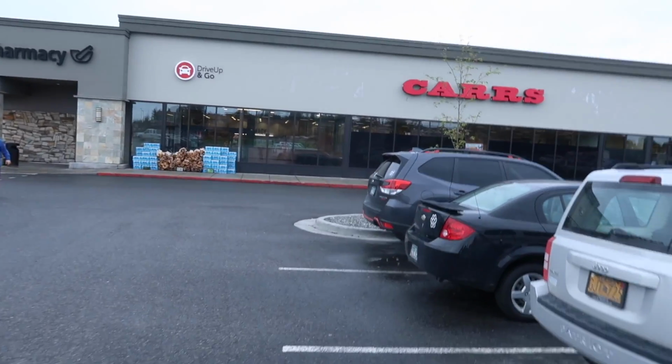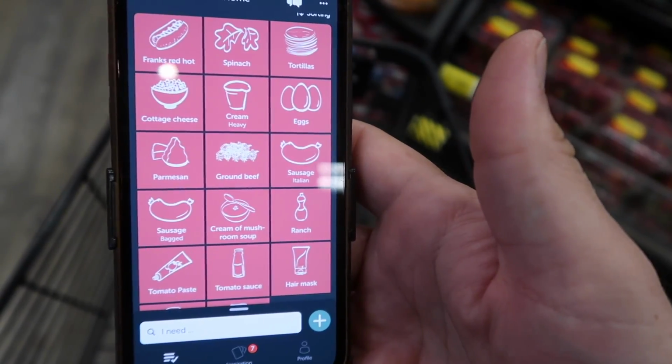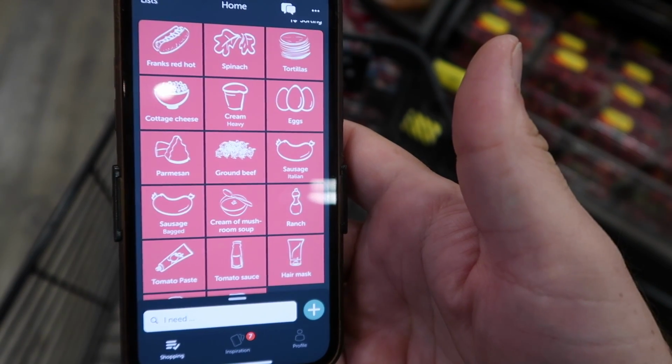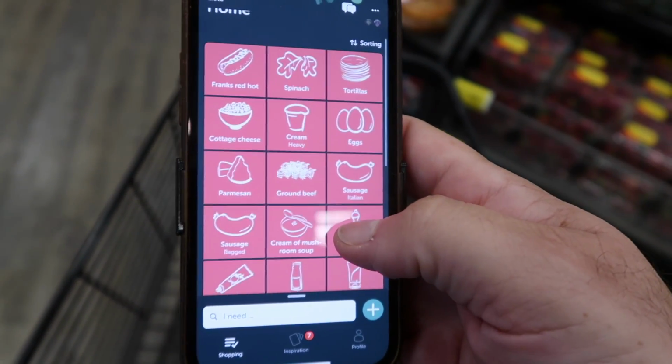All right, heading into the store. We've got our reusable bags. Let's get our shopping done. All right, so here are the things on our list. Not everything is what we need for these recipes. Some of it's just stuff we need at home, but not a ton of stuff.